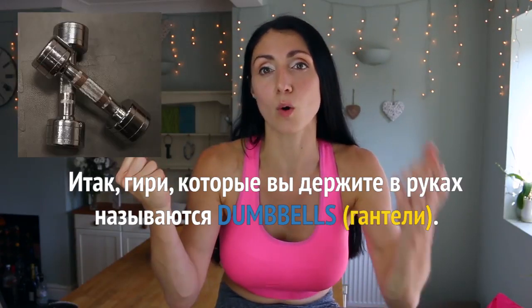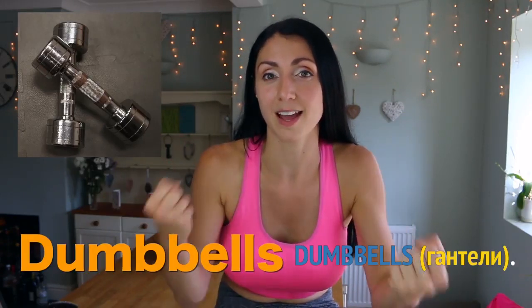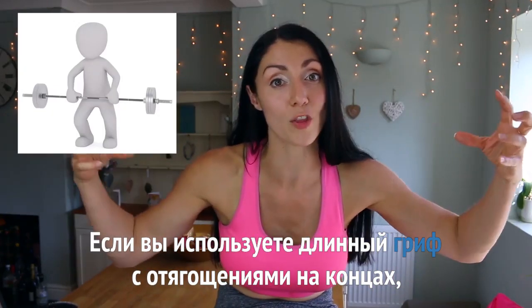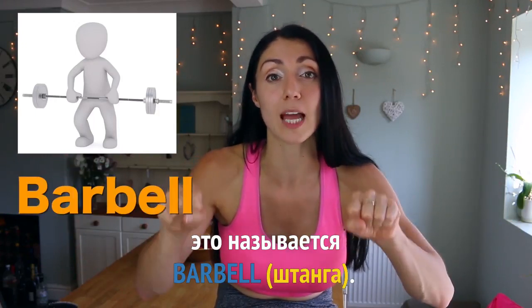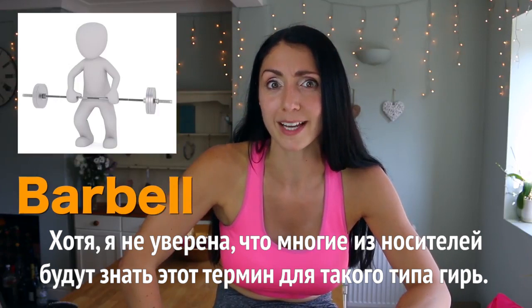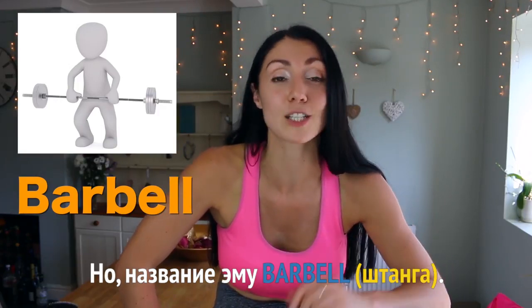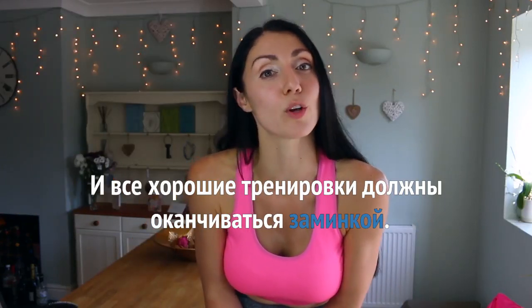And finally, lots of people will use equipment and weights when they are exercising. Now, the weights that you hold in your hands are called dumbbells. Dumbbells. If you use the long bar with the weights on the end that you can adjust and put different weights onto, this is called a barbell. A barbell, although I'm not sure that many natives will know the term for that particular type of weight, but it's called a barbell.